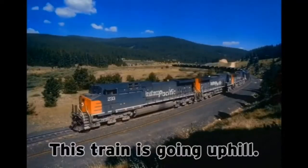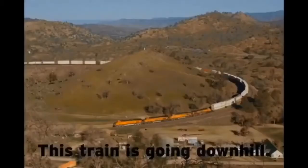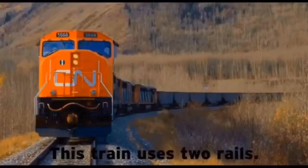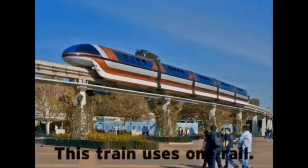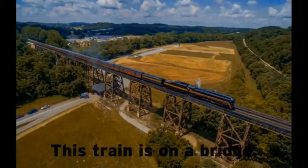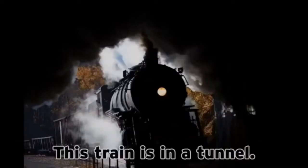This train is going uphill. This train is going downhill. This train is in the country. This train is in the city. This train uses two rails. This train uses one rail. This train is on a bridge. This train is in a tunnel.